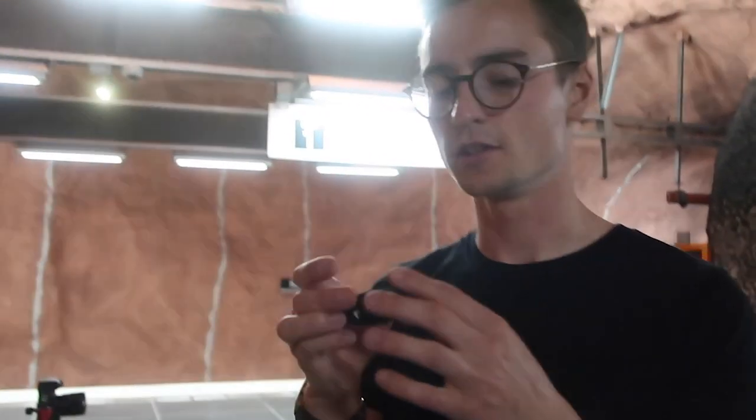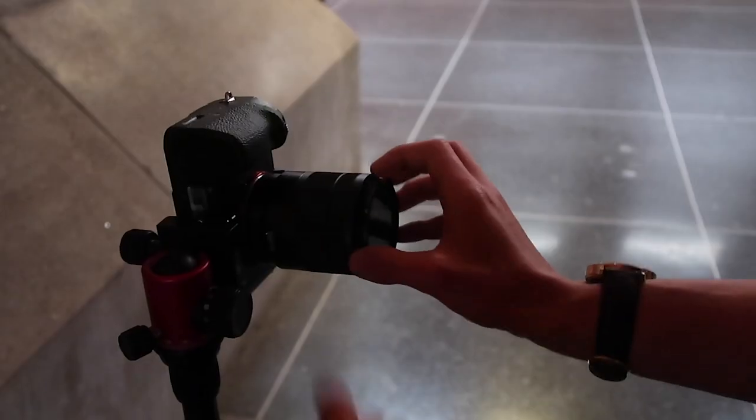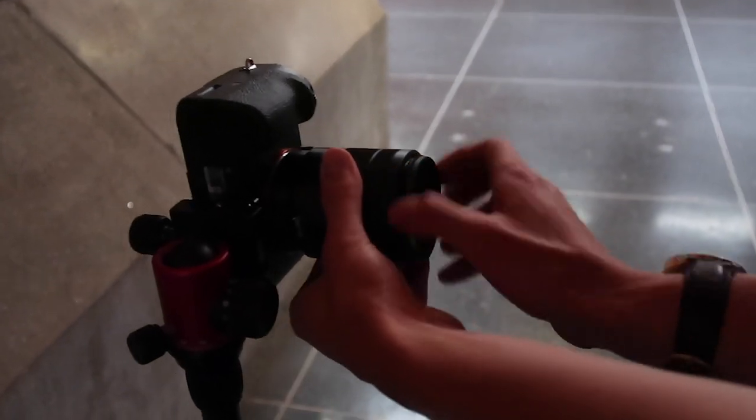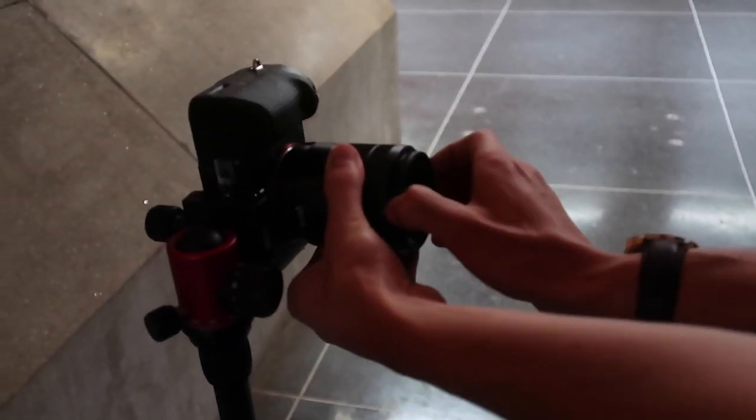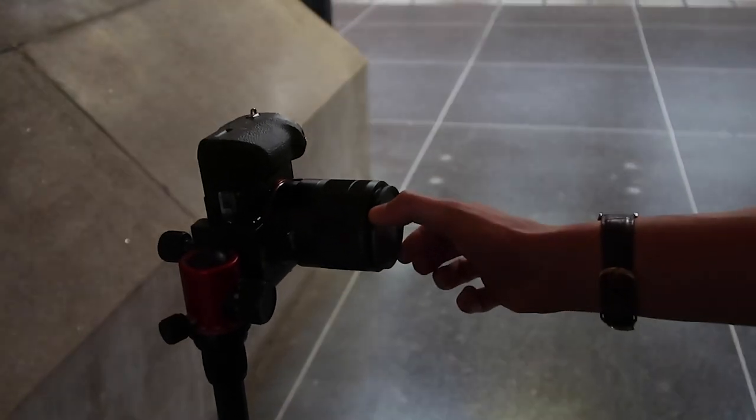I'm happy, I'm chuffed. So this is an ND filter, and basically what this does is it allows you to film at a really long shutter speed and not be too blown out. It's like sunglasses for your camera, and it allows you to shoot at a really long shutter speed and everything still be nicely exposed. The ND filter just screws straight onto the lens, and then once you've got it on there, you can adjust how variable you want the ND.